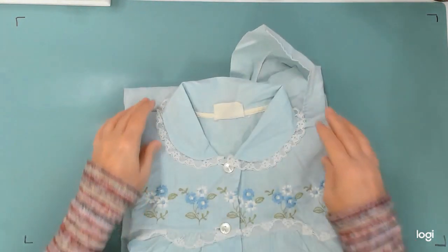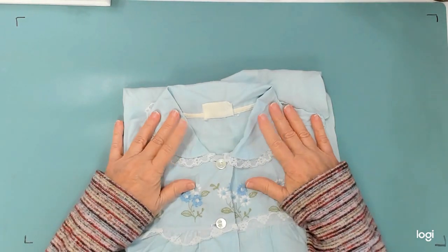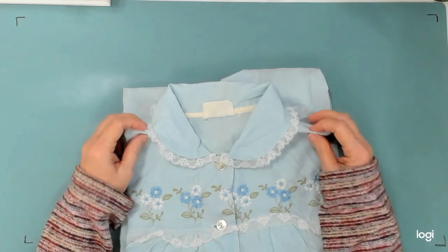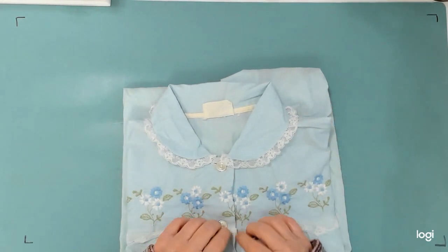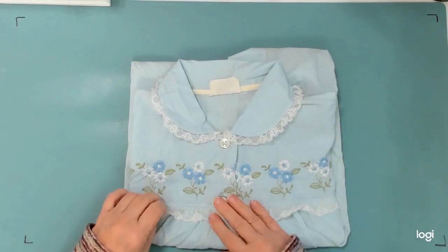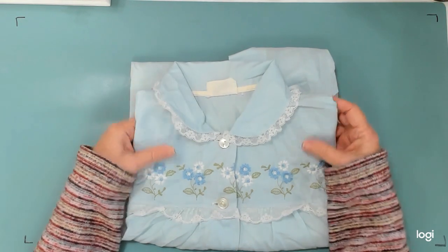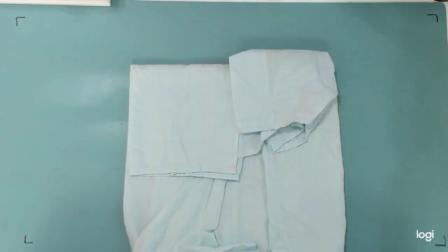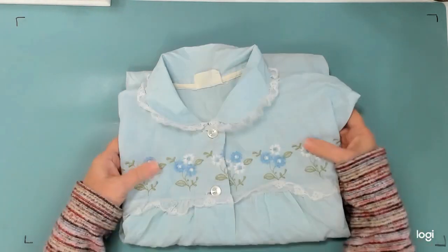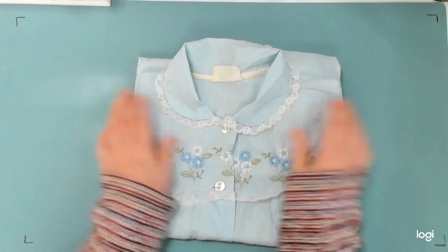And then there was a pair of pajama bottoms that went with this. When I was growing up, we called them shorty pajamas, because the bottom was not much more than a pair of panties. Real short. And this was the top. It's just got regular sleeves, no trim on them. It's just the top. I didn't want the bottom, so I left them there.